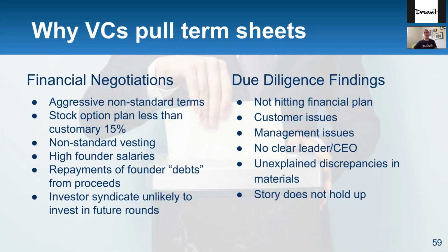So if you're coming in with all kinds of aggressive non-standard terms, you might be able to get a deal done. But I met with a VC the other day. They do 2 to 3 deals per year. They invest in 1% of what they see. And the more non-standard you are, the more outside the box, the more difficult you're going to create. They want you to think outside the box, but not about their deal terms.